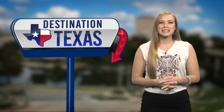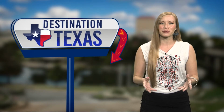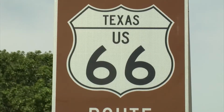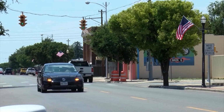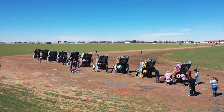Welcome back to our Destination Texas special. Now let's head to the Panhandle to check out what's on Route 66. Over 2,000 miles across 8 different states, there's no question the historic Route 66 is well traveled. Started out in Nashville. I'm from Northern California. But if you're making your way through the Panhandle, there's a couple of stops on the 66 where you can get your kicks. And one of those is a tourist's favorite.